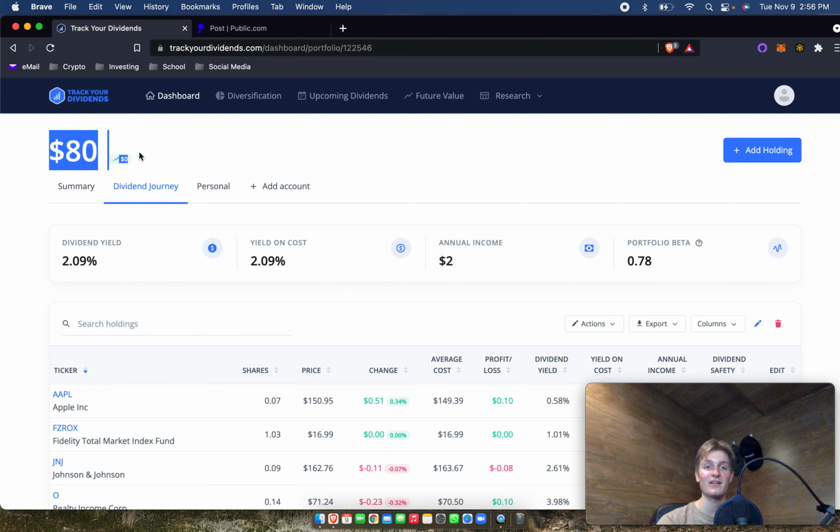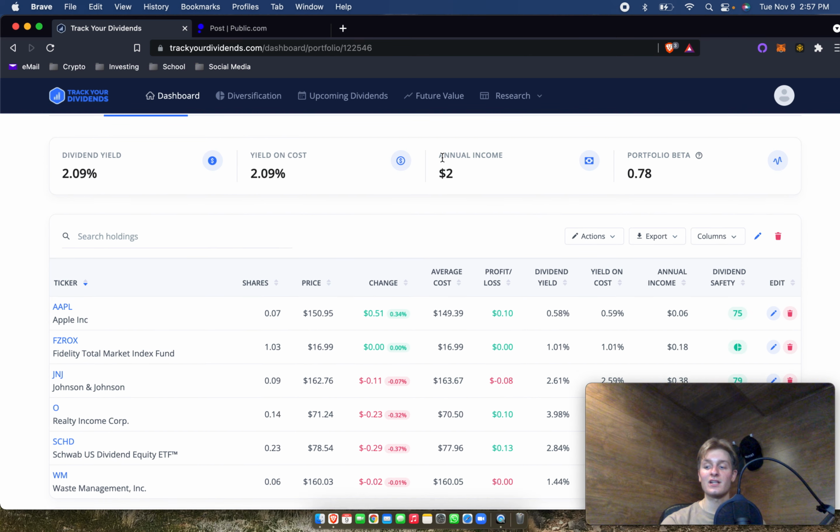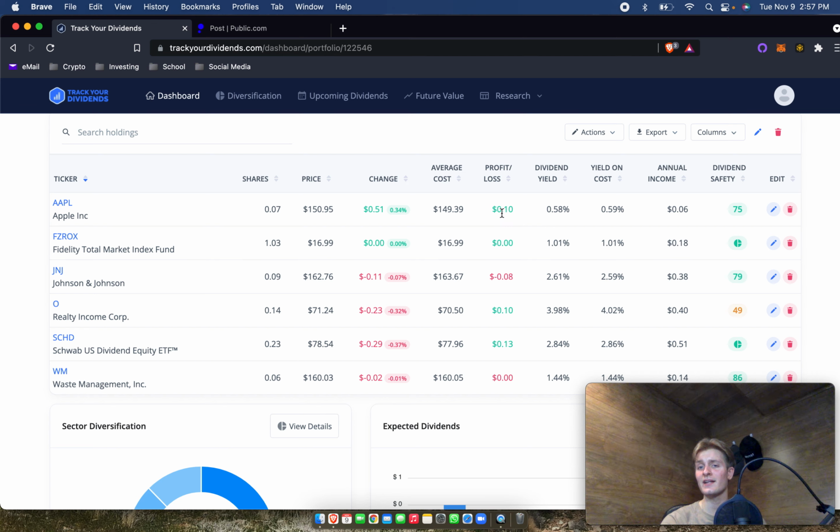As you can see, the value is $80 and we have an annual income of $2. Now that is rounded up from $1.67. So the true annual income is going to be $1.67. The portfolio has not grown really any in terms of price appreciation, but that's okay. We're going to be in this for the long term.